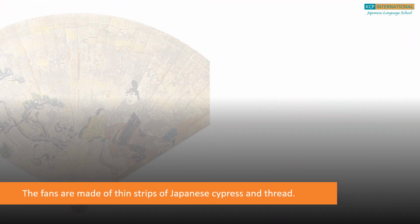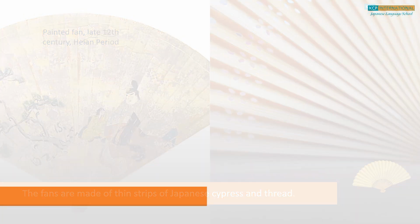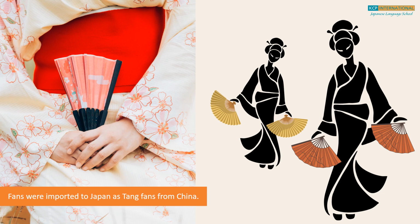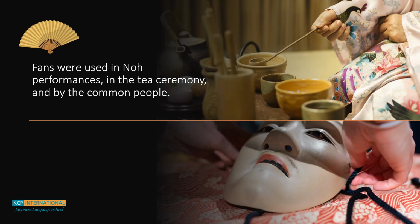Japanese fans were made of thin strips of Japanese cypress and thread. During the Heian period, folding fans were used in court to entertain aristocrats and for ceremonial use of monks. The Kamakura period saw China as the leading maker of fans, and during the Muromachi period, fans were imported to Japan as tang fans. Japanese fans initially had paper on only one side, while kata fans were designed with paper on both sides. Japan soon adapted the technique of double-sided fans. By this time, folding fans were used in all performances, in the tea ceremony, and by the common people.